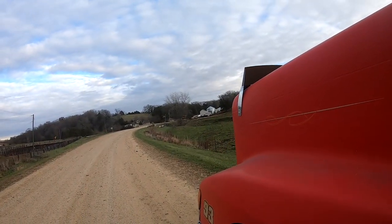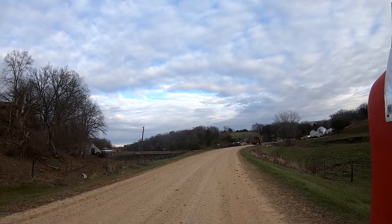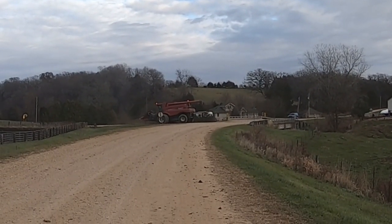All right, Pat, my Uncle Bun. And I'm guessing the grain cart is going to be coming too. There's a grain cart. They're going to be pulling in there and heading up that way. Oh, wonder who the fourth is. I bet my dad came this way.